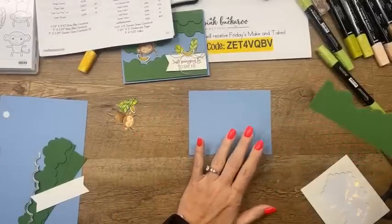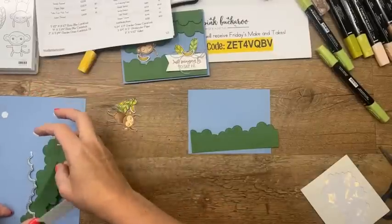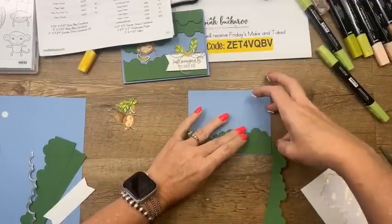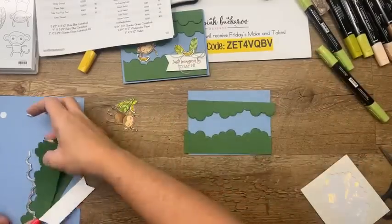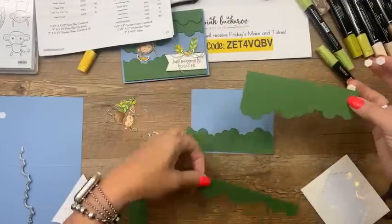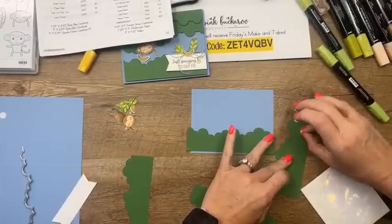Okay, this is a 4x5¼-inch piece of boho blue. That's one of our new in colors. These are garden green. So you're going to cut one for the bottom, and it's about 2 inches. They started out about 2 inches. This one, you need one that's kind of skinnier and then one that's kind of fatter like that. So we'll put the fat one. Let me get my little bowl.